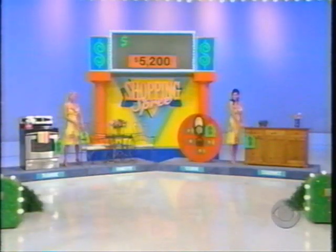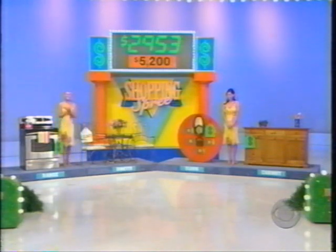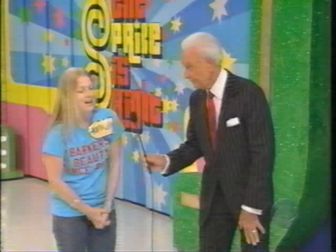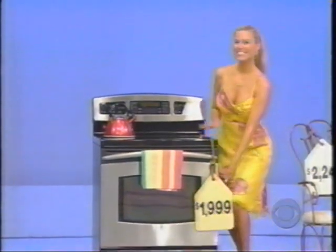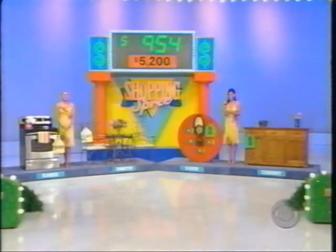Oh, I'm starting with the dinette, Bob. That dinette. What is the price of the dinette, please? $2,247, leaving her how much to spend? $2,953. Now what? The range, Bob. She wants the range, and it is $1,999, leaving how much? You have to spend $954.